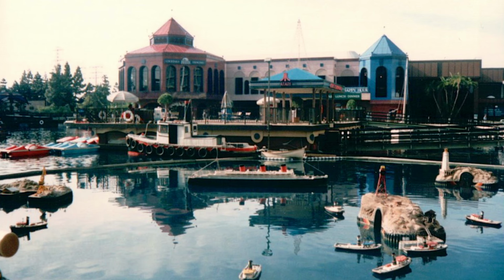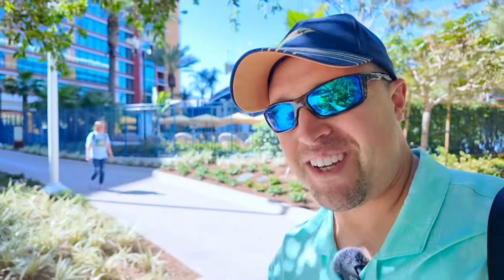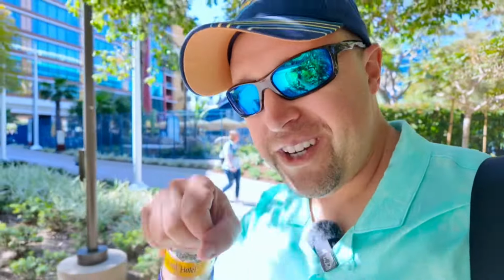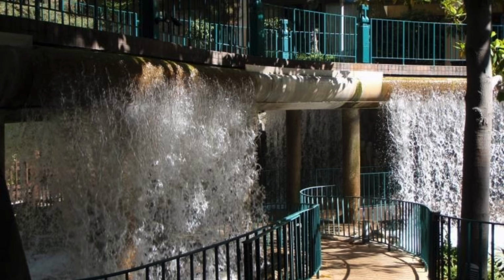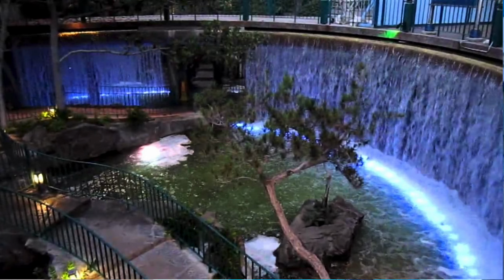if you remember that, I'm curious, what was your experience? Did you drive those little boats back in the day? You remember the dancing waters that were right over here? You remember the underground waterfalls? I like to call it like Niagara Falls at night with all the colors. That was literally right where I was standing.